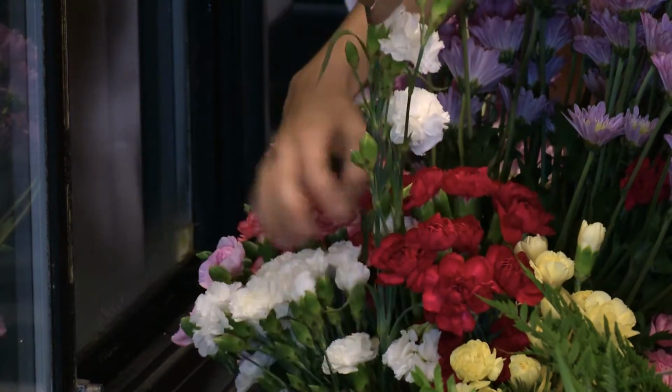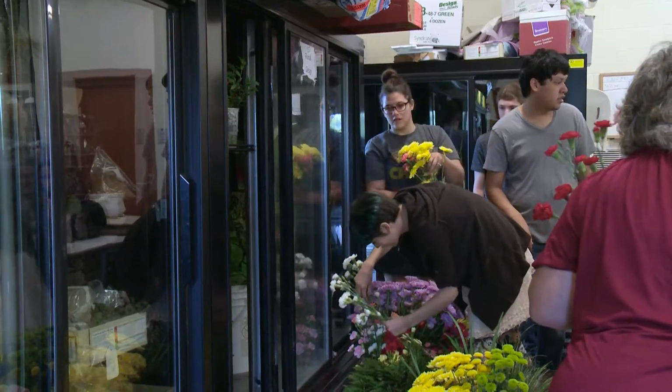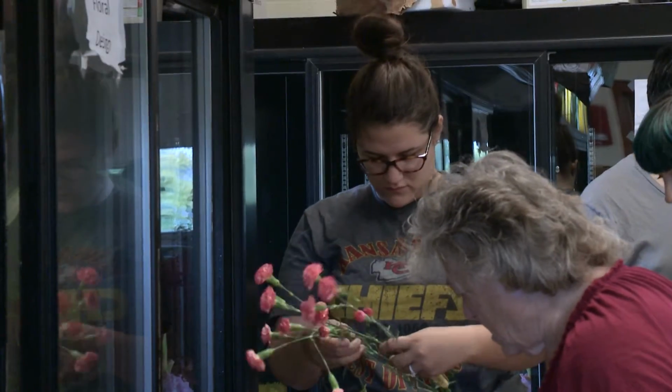The flowers come in a box. They've been out of water for probably 4 or 5 hours. Recut the stems, put them in the right temperature water with the right conditioning, and then they go into the cooler. And then they're ready to go for the lab that same week.